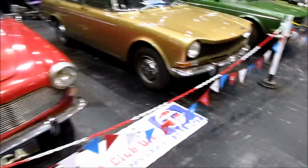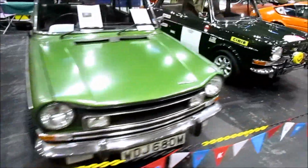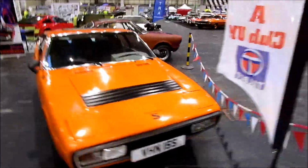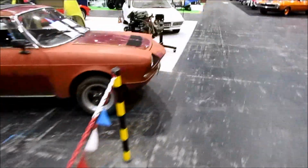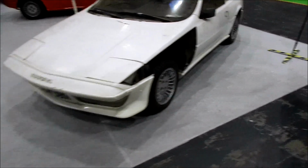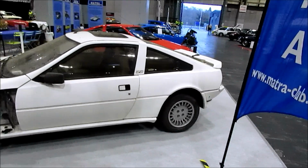We're just waiting for the Austin Maxi to turn up, which probably won't be until about 10 tonight. But we've also got the Matra stand up here as well. They've got a nice little selection. They've got two Marinas and a Bagheera. So a nice little cutaway of a Marina, so that's really something.